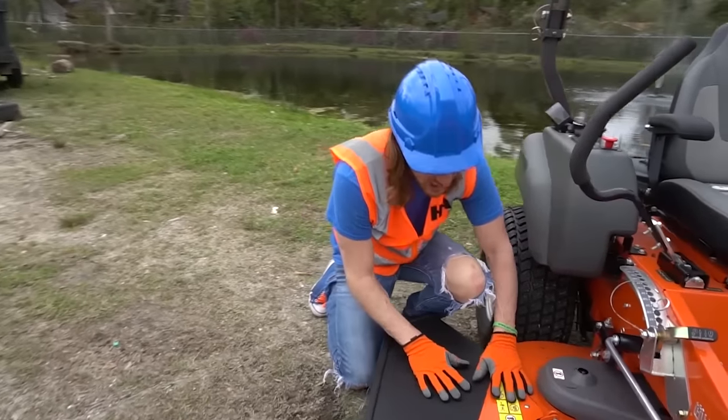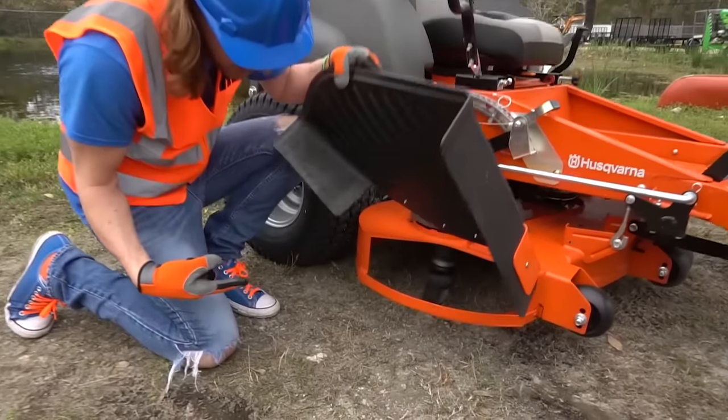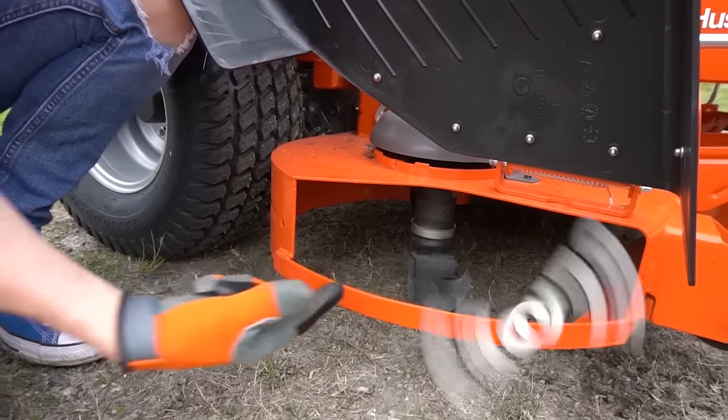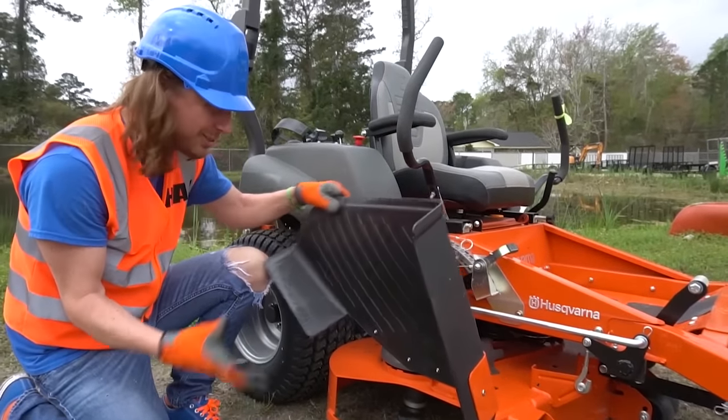This is how the grass gets cut. Now, safety first. Make sure you don't stick your fingers in there. There's some really sharp things. They're blades. That's how the grass gets cut, and it goes round and round really fast. And it cuts the grass. Oh, that's totally awesome, right?